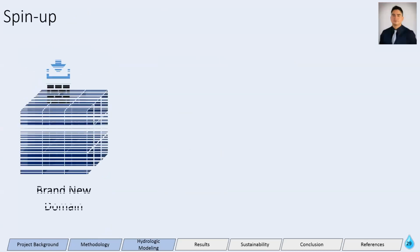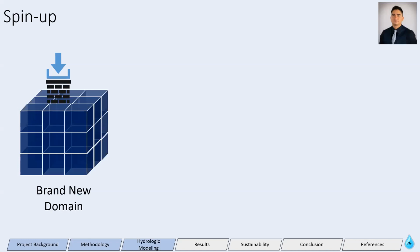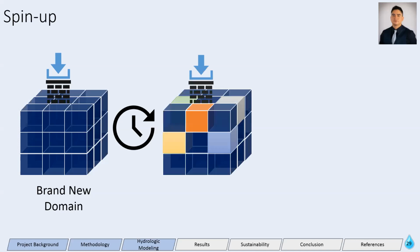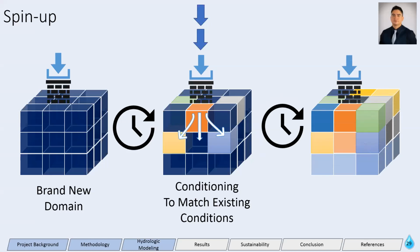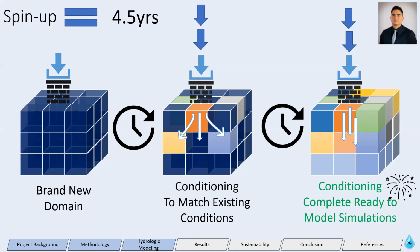Once all the data was input into our domain, we had to spin up the model. Spin up refers to having our model reach realistic hydrologic conditions, or waiting for the water table to stabilize before doing any significant test on our model. If we were to inject water into the ground, it would take years for the water to distribute through the soil before the water table stabilizes. When creating a 3D model, we must first condition our chosen domain and allow the model to simulate existing conditions. Our model domain ran for about 39,048 hours, or approximately 4.5 years, before reaching hydrologic equilibrium.